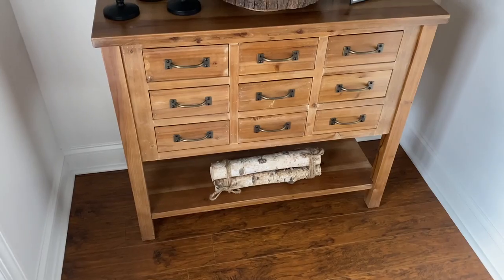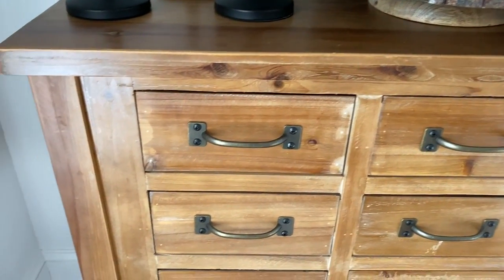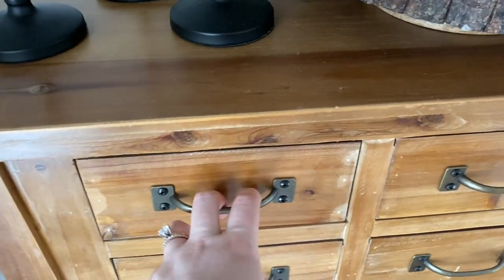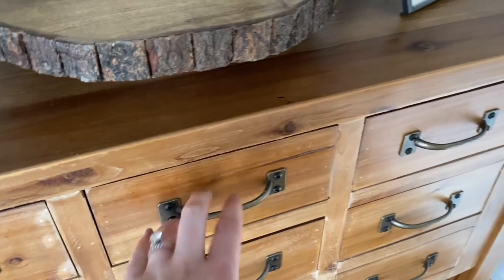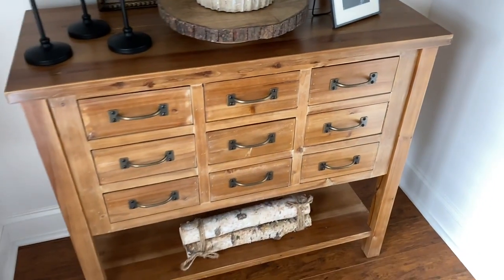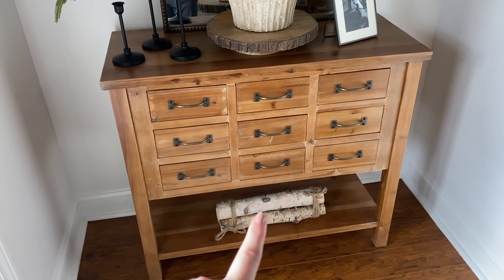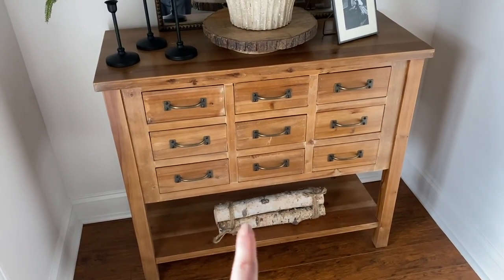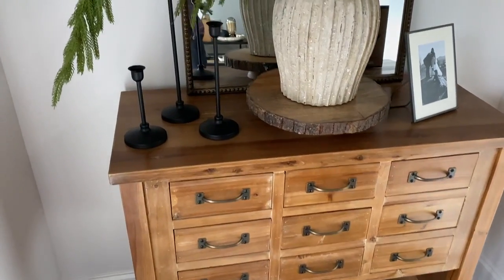So starting in the entryway, this chest is from Wayfair. We've had it for a few years now. It's awesome because all of these drawers are actually separate, so it's like the perfect organized junk drawer system. These birch logs I got from House and Home a couple years ago. I know Target had some. They'll likely bring them back again next year.